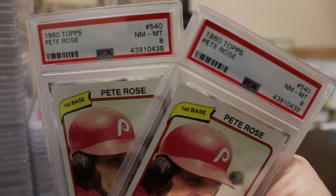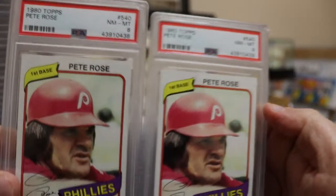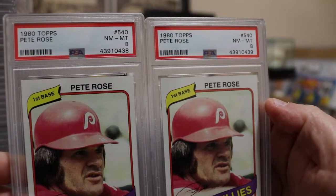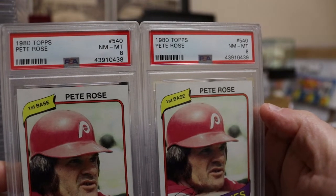I love any Pete Rose card. Any Pete Rose card. I don't care what year, what condition. I love Pete Rose. He was the greatest. He's better than about 70% of all other Hall of Famers in the Hall of Fame, and he's probably better than about 50% of all the Hall of Famers combined.